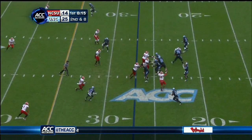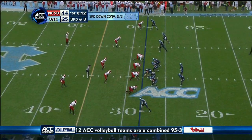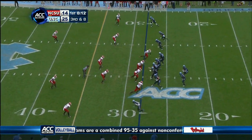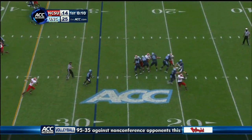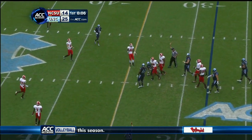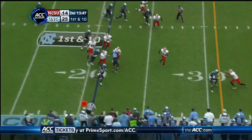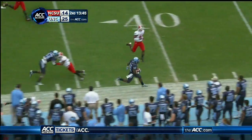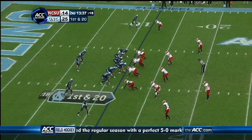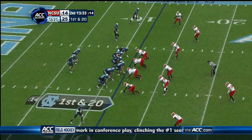Second down and 8. Little swing pass to Bernard is incomplete. And that was third down. They need 7. Renner with time, throws underneath. This is Bernard. Playing the first half, Carolina got out to the quick lead. NC State coming back. This is Bernard around the corner and a flag flies. What they do, throw the football. Outstanding player. First down and 20 now for the Tar Heels.